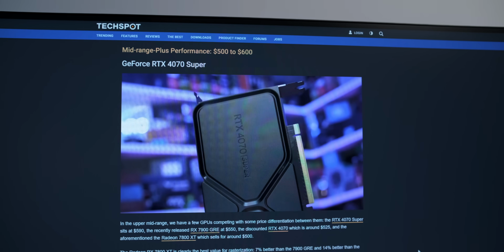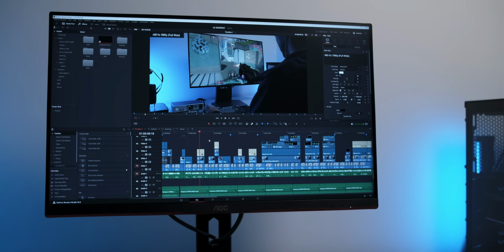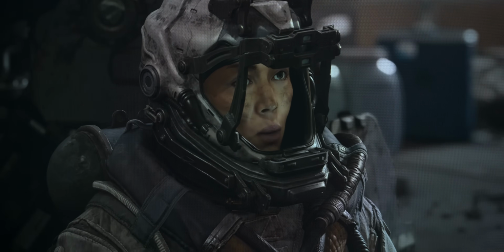And that has a lot of advantages, like better looking text, better scaling support, better looking games, and you can sit much closer to the monitor. All of which is true with 4K monitors as well, but unlike 4K, this is a lot easier on your hardware, and a monitor like this is much more affordable than a 4K monitor too.